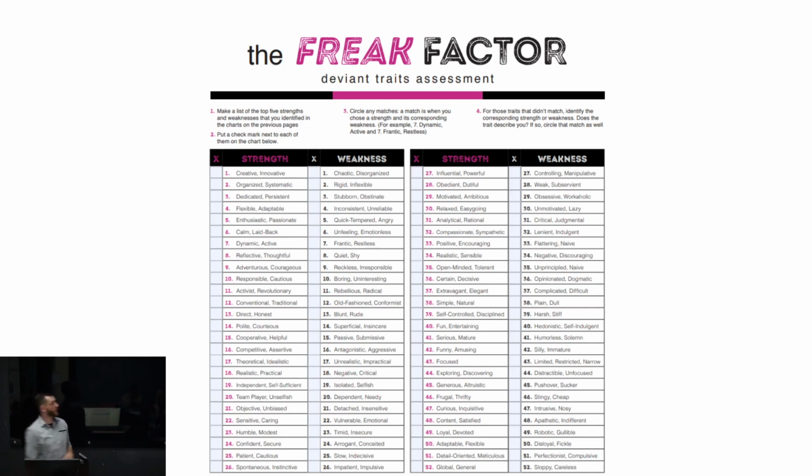All right, let's do the last page. What we're going to do now is make a list of the top 5 strengths and the weaknesses that we identified in the other charts. We're going to put a check mark next to each of them in the chart. So you take your 5 weaknesses, your 5 strengths, you find them and put a check mark next to each other.